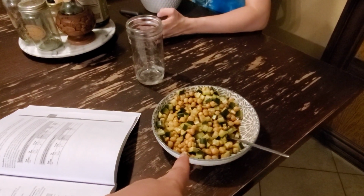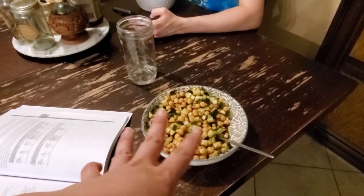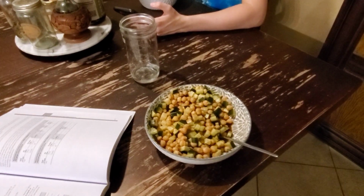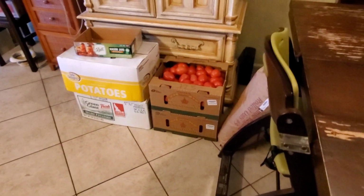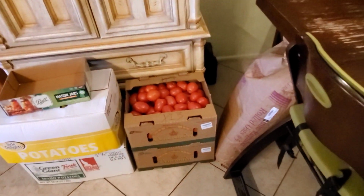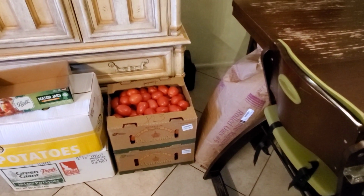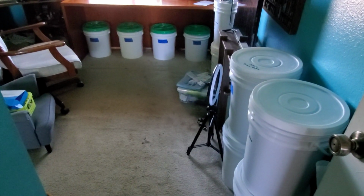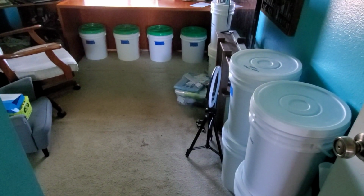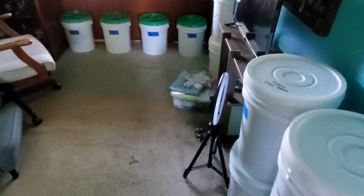And I have my garbanzo bean and cucumber balsamic vinegar thing I eat, which actually I haven't eaten yet because I'm filming. But let me go show you where we put some of the bulk foods and talk to you just a little bit about some of what I am now doing in the house to make room for all this stuff. Okay, so we are definitely in transition. This is my studio / extended pantry room, which is a bit messy right now, but like I said, just sort of in transition.